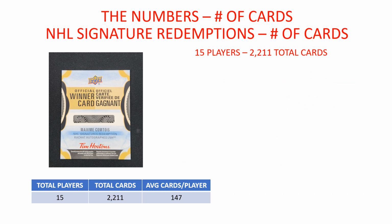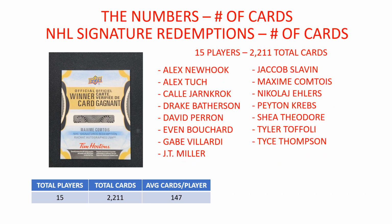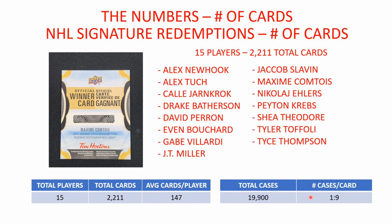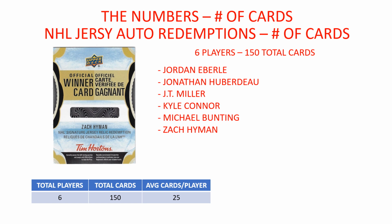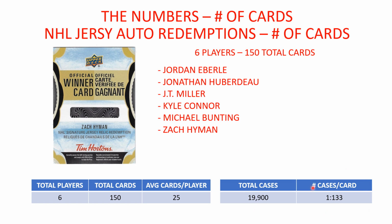When we go into just the signature redemptions, there's 15 players, 2,211 cards, works out to 147 cards per player, and works out to 1 in every 9 cases. So definitely a much tougher pull. Then they had the Jersey Auto Redemption, 6 players, 150 cards total. So 25 cards per player, and it worked out to 1 in every 133 cases.